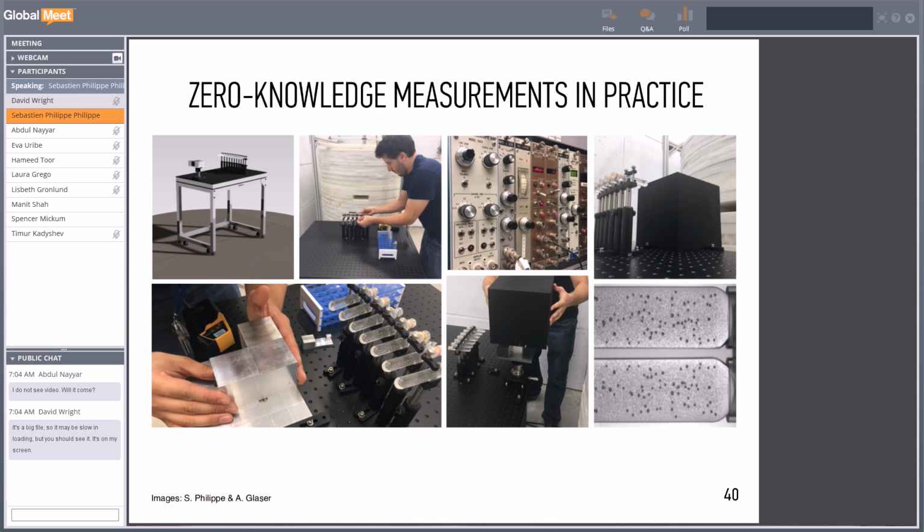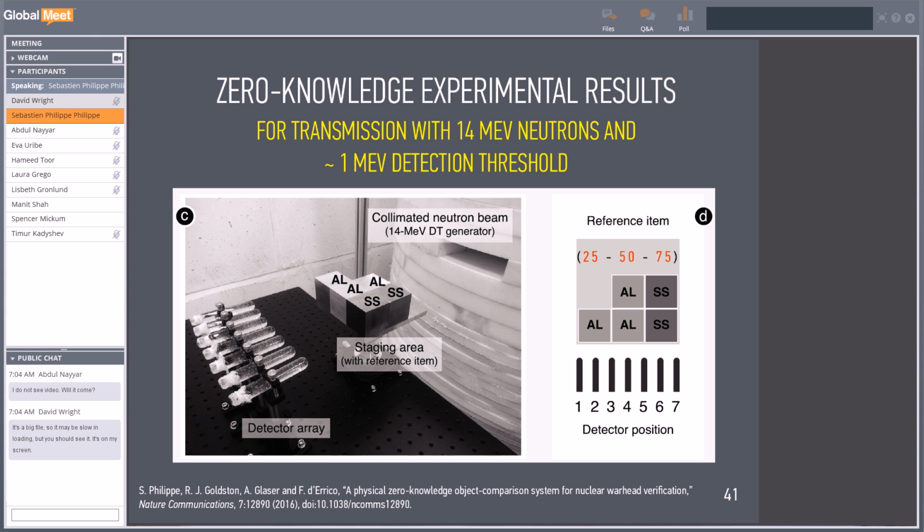Then what I would do is hide the detector pattern under a black box, to simulate that the inspector would not be able to see what's going on there. So why did I pick this weird arrangement of cubes, aluminum and stainless steel here? This was to prove that if I try to tamper with the cube pattern, I would be able to see it, and if I were to inspect twice the same pattern that is here, which is my reference pattern, I would not learn anything about that pattern. I would not be able to know what the materials were and what the arrangement was.